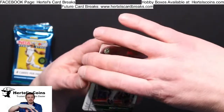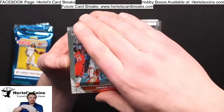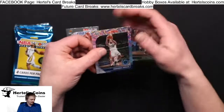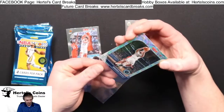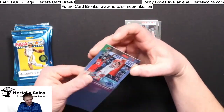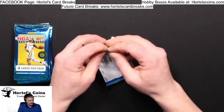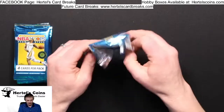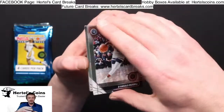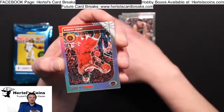Okay, got a Wesley Matthews from the Bucks, Khris Middleton, Cameron Johnson, rookie from the Suns, a nice Emmanuel Mudiay from the Jazz, and at the end of the break, we'll go through all of our hits as a recap. Okay, D'Angelo Russell, Devin Booker, Mamadi Diakite, rookie from the 76ers, and a James Harden silver.